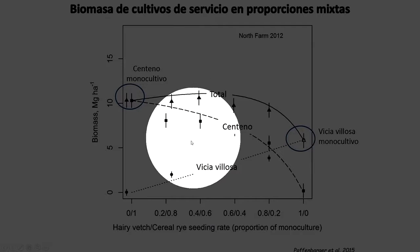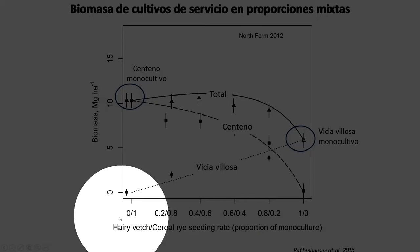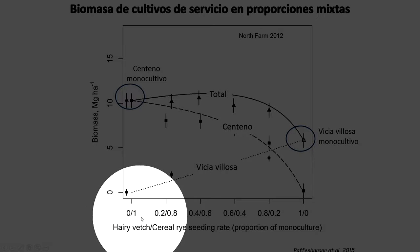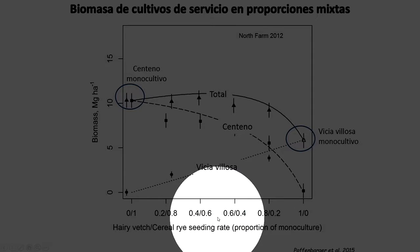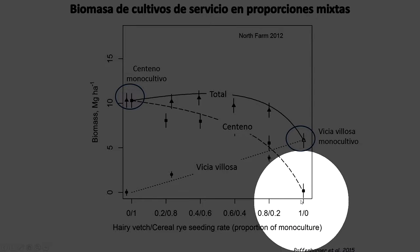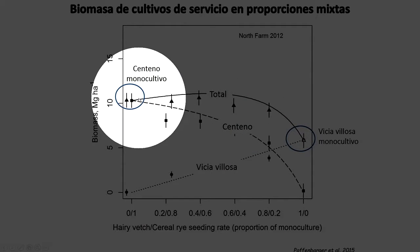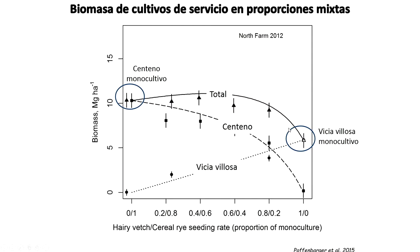So here's a figure. It's a complex figure, but we're going to walk through it together. This is hairy vetch to cereal rye seeding rates, and this is the ratio. So if it says 0, that means no hairy vetch. If it says 0.2, that means 20%, 40%, 60%, all the way up to 100% hairy vetch, versus no rye, all the way up to 100% rye. And this is the total biomass. So we're looking at an experiment where I changed all these seeding rate proportions to show you how they behave together and what the total biomass can be.